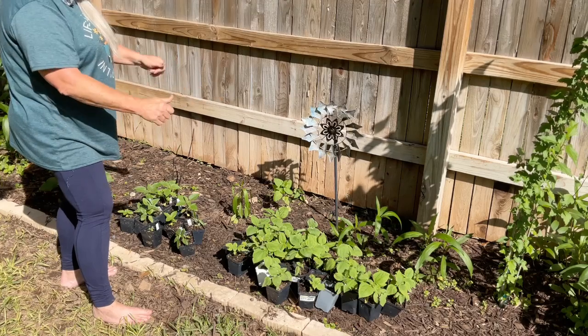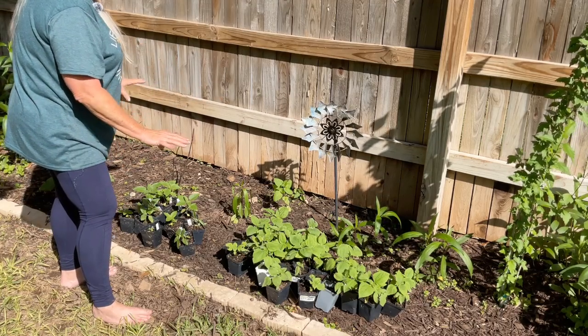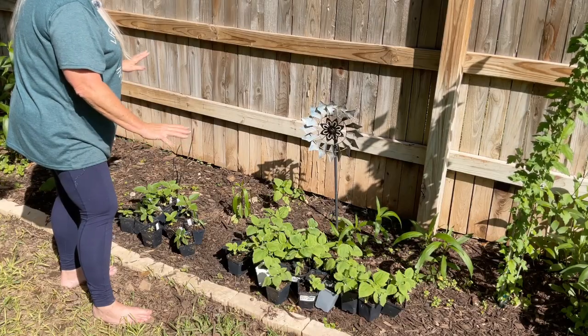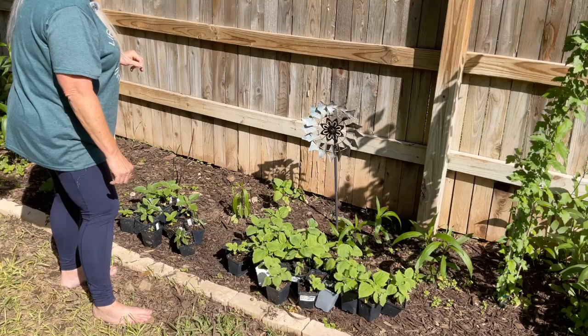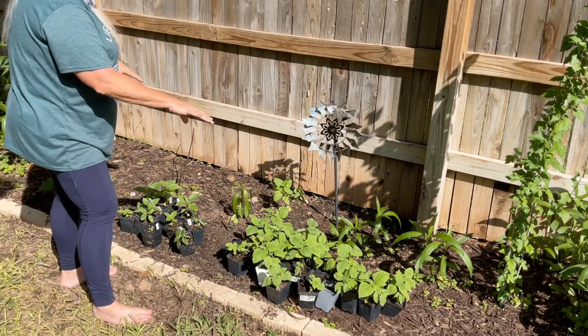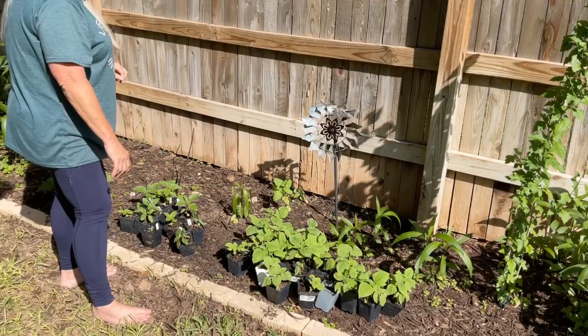Now, I've already planted the ones I want outside. I did not expect to have so much success germinating all of the seeds, but I really did. I have a whole bunch saved on the back porch for my sister. She's going to be here on Monday. And frankly, I think the rest of these I'm going to offer through Facebook, through my neighborhood page.